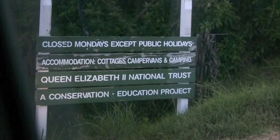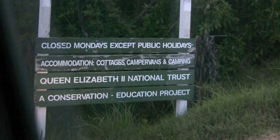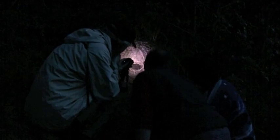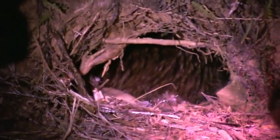We're going to go in here and hope to see a kiwi in its burrow. Oh, that is a kiwi, in the burrow. Yeah, that's basically the oval. His nose, the front end, his two eyes.